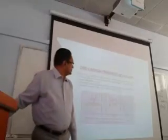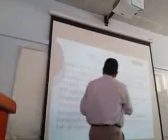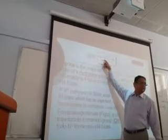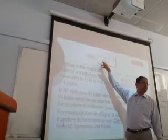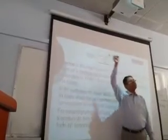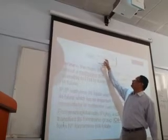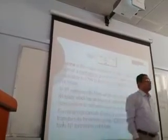For example, I will show you the examples here. There is serine. Serine is an amino acid. You see here, serine has CH2. But if we remove this CH2, the molecule becomes glycine. Glycine is also an amino acid. The only difference is the methyl group. If we remove this methyl group from here, what will the molecule be? Glycine.